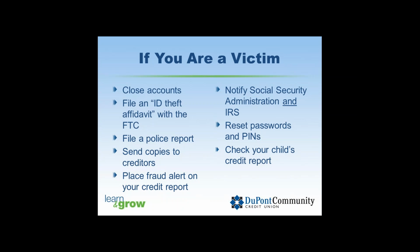And then, of course, you need to get copies of that because you need to send it on to the creditors that it happened with. Otherwise, if you don't notify these creditors and let them know what's happened, they just think you're not paying your bills. They don't know that it was a fraudulent account opened. So be sure that you are communicating with them and sending them copies of everything so they are aware that investigation and other steps that need to happen are currently going on.